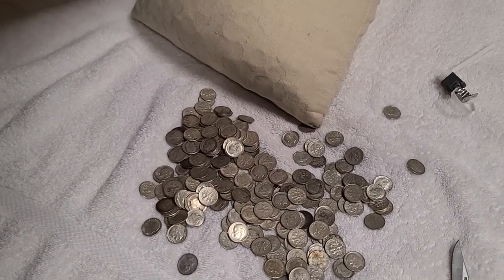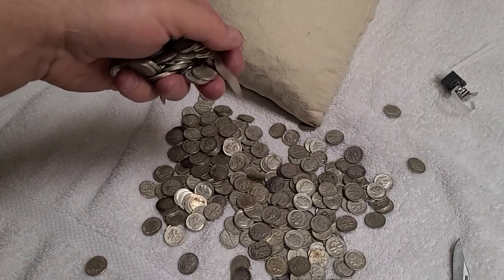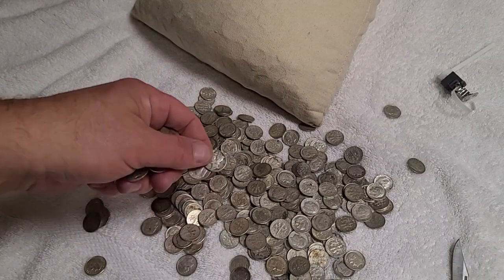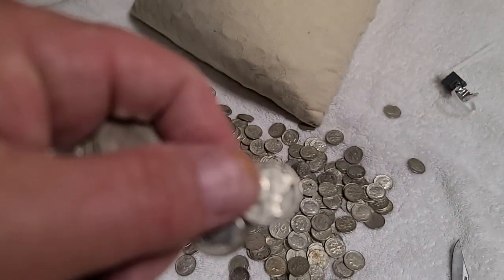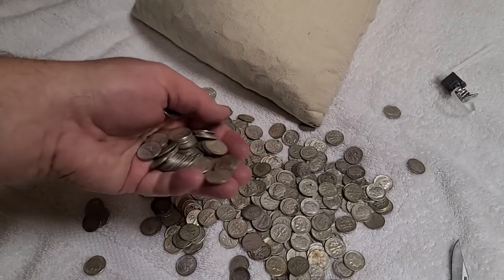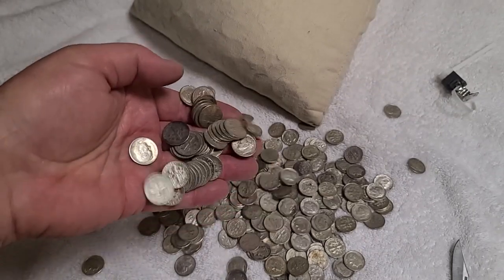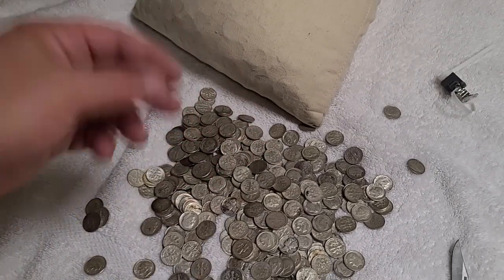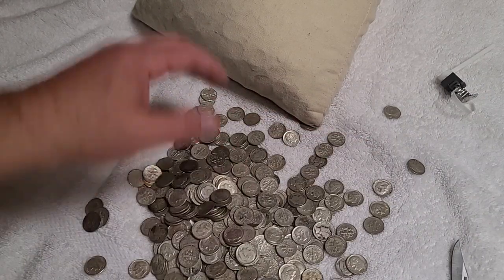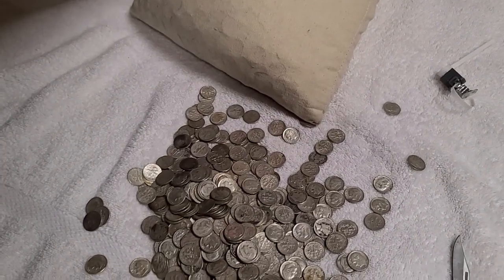Now I know this bag's been sealed for several years, and mercury dimes are kind of just now catching on. Okay, hold on, what's this? Okay, that is a mercury. Well, the good part is they're all silver. You can tell by the sound you hear that they are silver. And it's good that we do have some mercury dimes in there. Let's see what another handful brings.